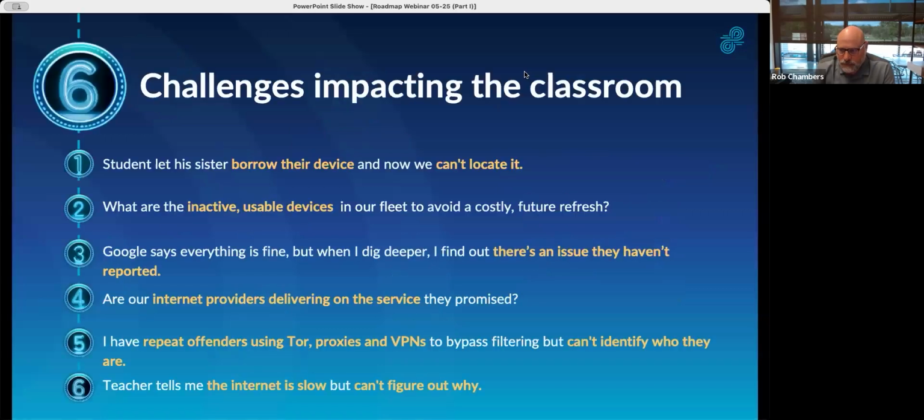Kate, yeah. So when we look at this, a couple of these are things that we were hearing very, very commonly in our meetings with customers. We don't need to read all the words on the screen, but challenges like students sharing devices and knowing where that device ended up, because it's assigned to Rob, but for some reason Matt has it today. As we look at device refresh and budget challenges, are you looking to extend the life of your fleet, and which devices can be extended, which ones are being used, which ones are not and could possibly be redeployed.